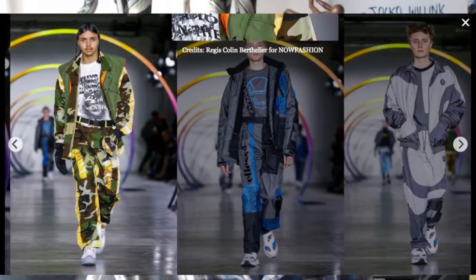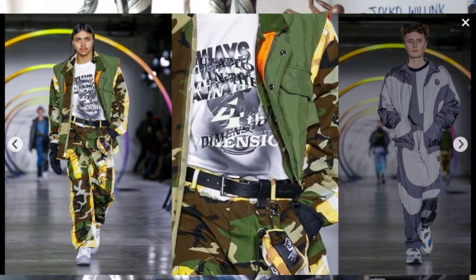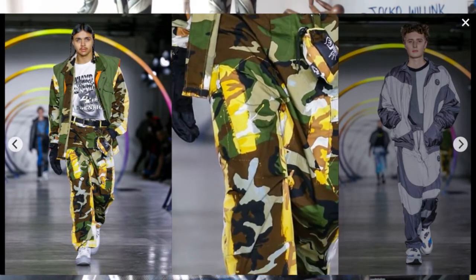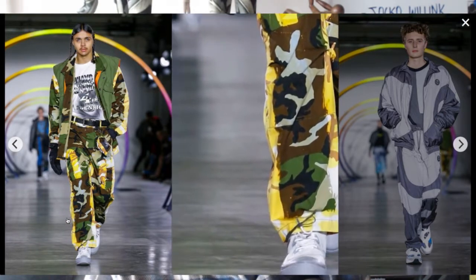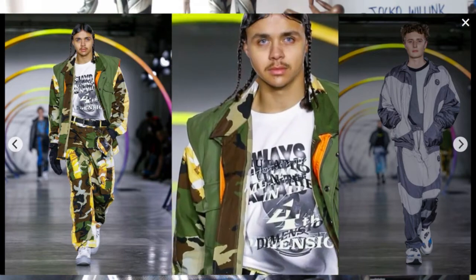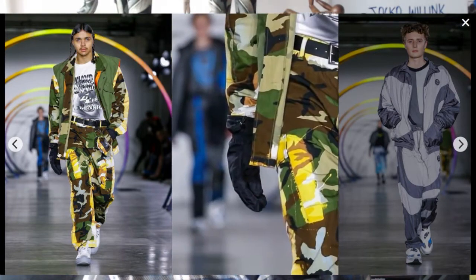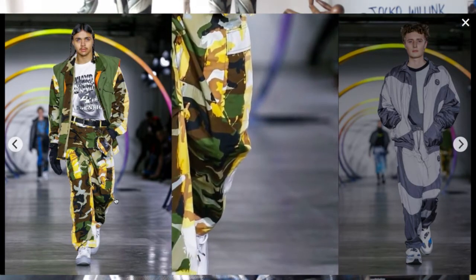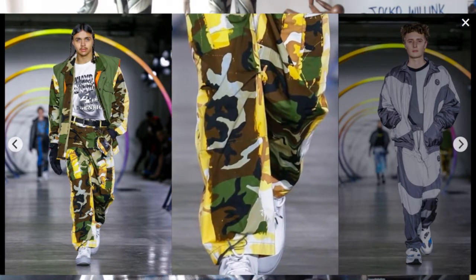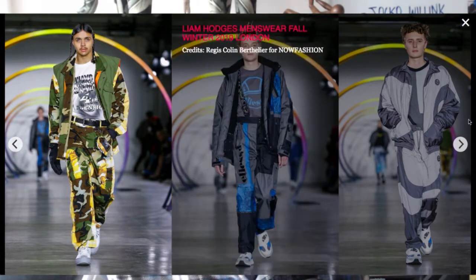Again, this camo piece is so good. I love what he's done here with, I'm assuming, dip dye or tie dye. I'm not sure how that's done, but that's really cool. Army green, I might try that with some pants if I get a pair. Get a brush and dip it in that. Would that work? I'm not sure, maybe you'd have to dilute the bleach a little bit more. But yeah, it looks amazing.